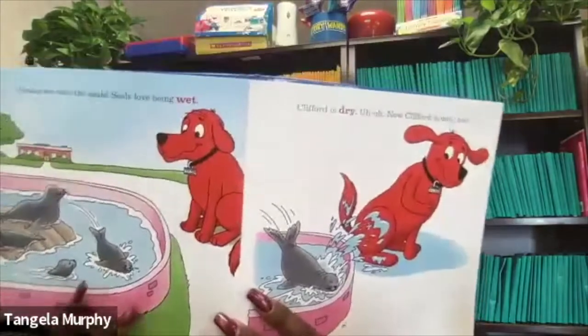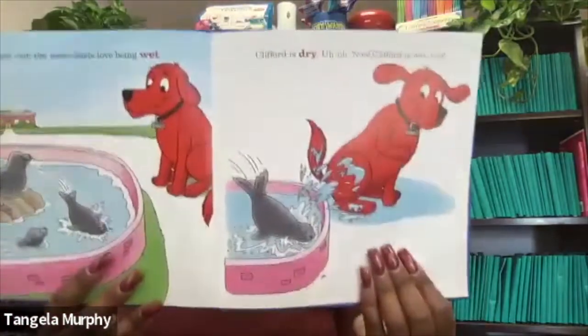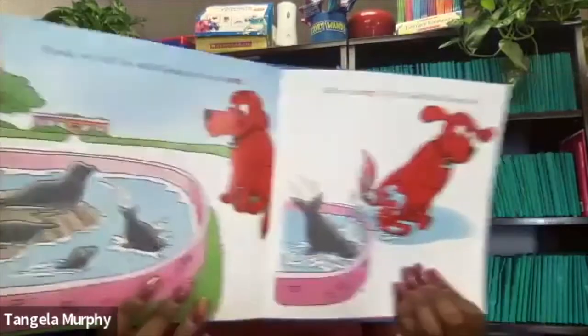Finally, they visit another animal. You have to guess. It's in the water. And it has fins and tail. What do you think it is? You have to guess. It is a seal. Seals, they get very wet. Clifford is dry. Uh-oh. Now Clifford's wet.